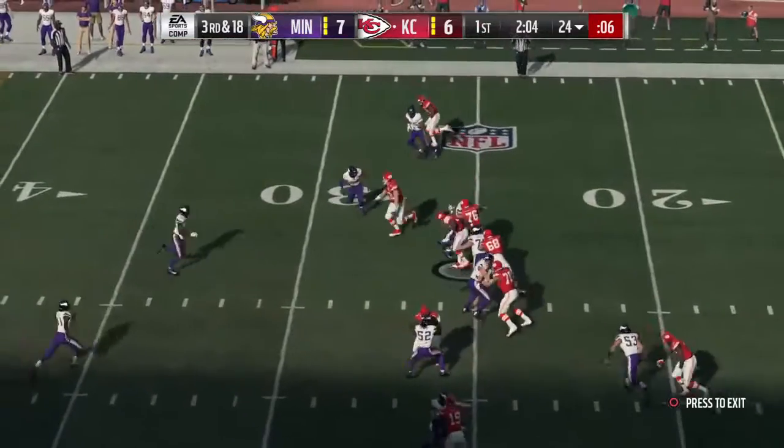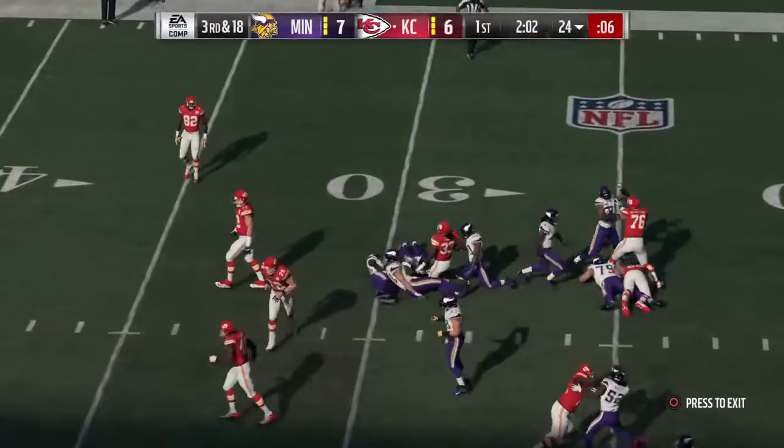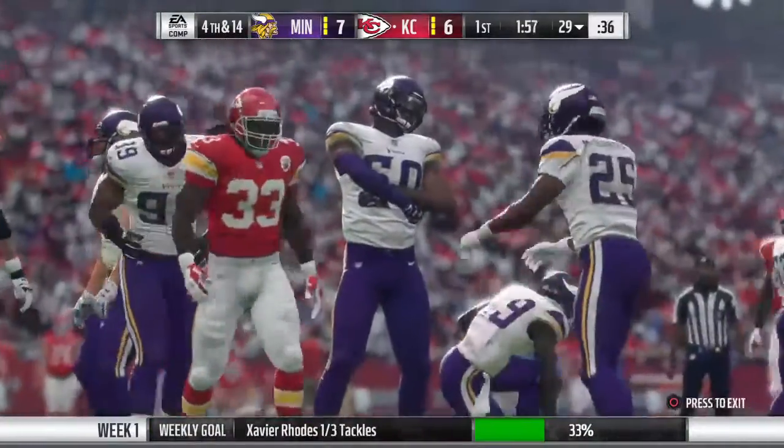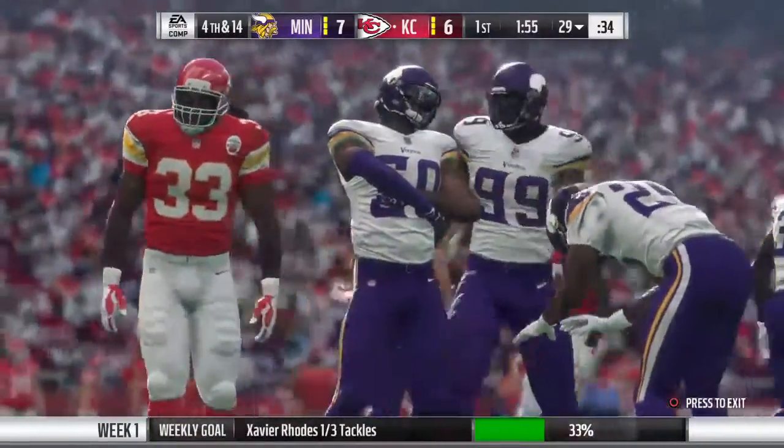On 3rd down, it's Fisher. And he'll get to the 29-yard line, brought down there. Call it a gain of 4, but not enough. The punt team going to need to be summoned here on 4th down.